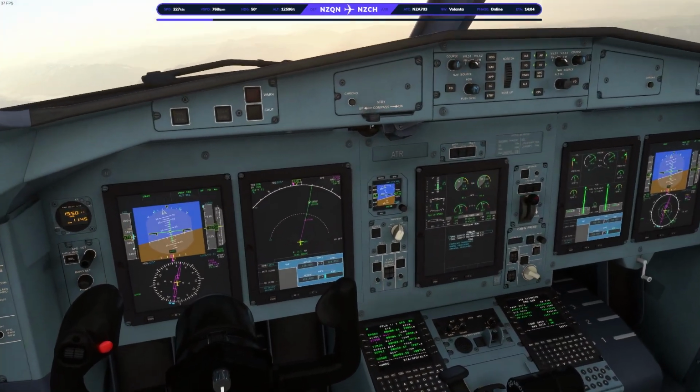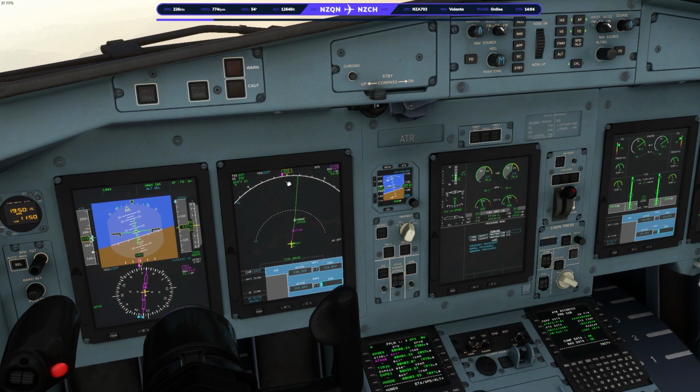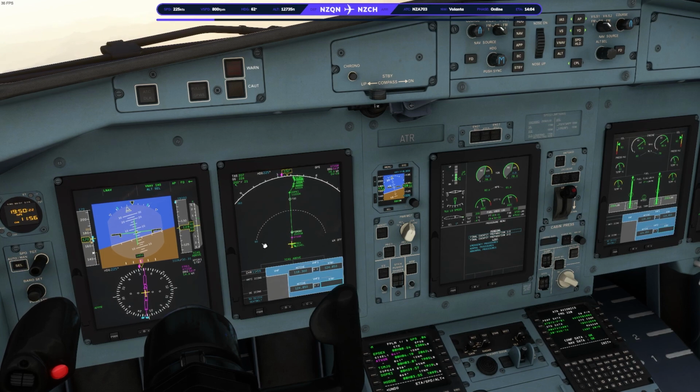So now that we've got that out of the way, we do not have to worry about it anymore. So we can increase our range here. As you can see, this thing also does your top of descent calculation and your cruising, when you're going to reach cruising altitude.